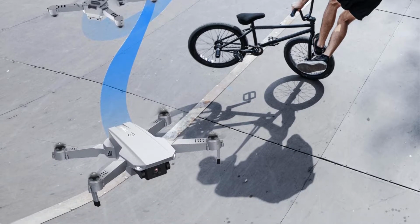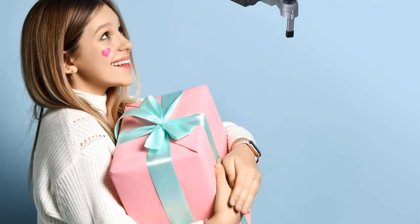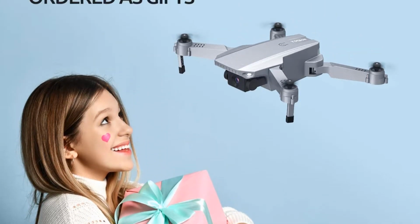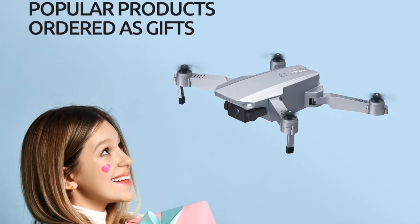Like we mentioned in the intro, this drone comes equipped with a 4K camera that can both take stills and film HD video. The image quality is quite decent for a drone in this price range.